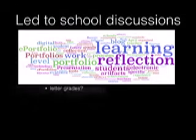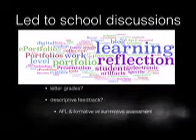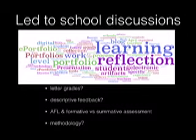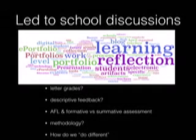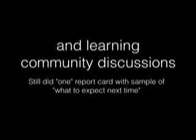And within our school staff, that's led to a lot of conversations around letter grades, the validity, the importance of descriptive feedback, how assessment for learning and formative assessments compare to summative assessments, a variety of methodologies on how to share, and how do we do different, at least different than traditional report cards. That also led to a lot of learning community discussions.